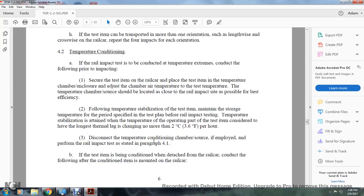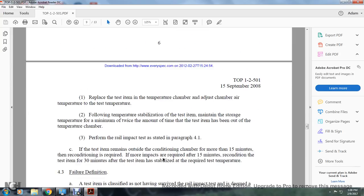If the test item is being conditioned detached from the rail car, mount the conditioned item on the rail car afterward. 1. Replace the test item in the temperature chamber, adjusting the chamber to the air temperature of the testing temperature. Follow the temperature stabilization of the test item. Maintain the storage temperature for a minimum of twice the amount of time that the test item has been out of the temperature chamber. Perform the rail impact test as stated in paragraph 4.1.